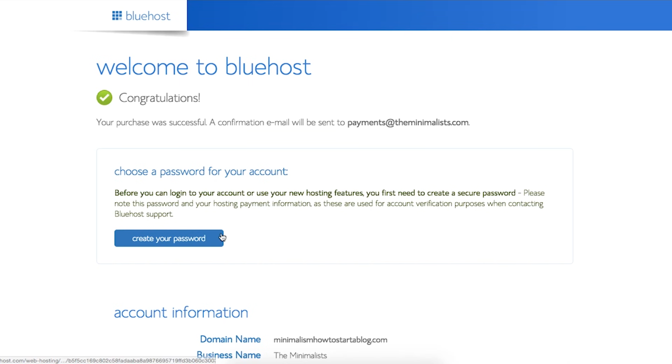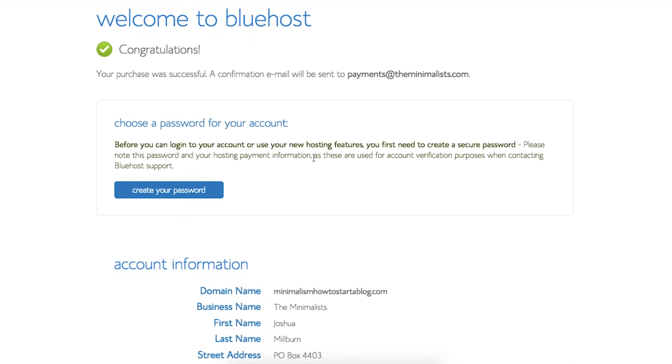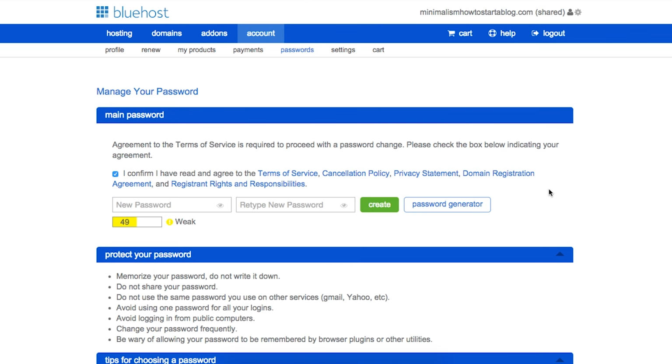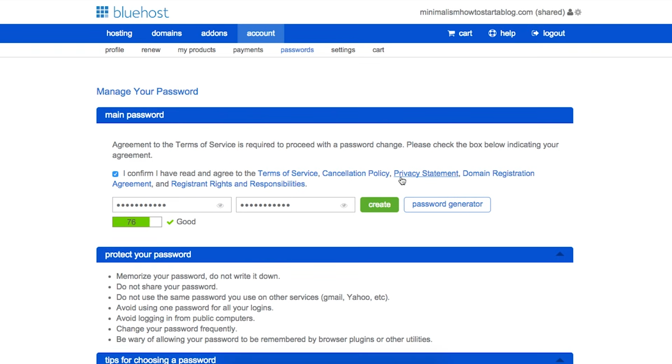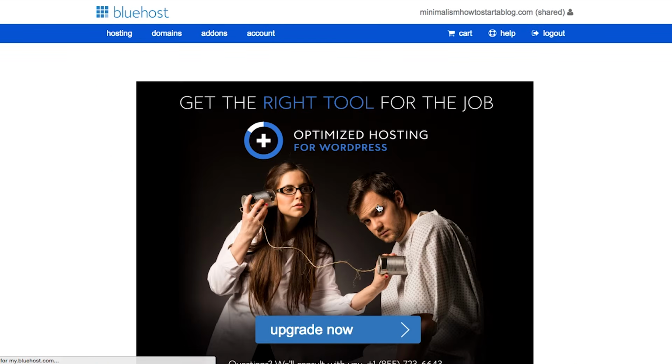So all I have to do is choose a password for my account. I'm going to create my password right now. So I'll go ahead and plug a password in, or you can use the password generator, which is what I'm going to use. Paste that in. Click create. Gives me a nice complex password.